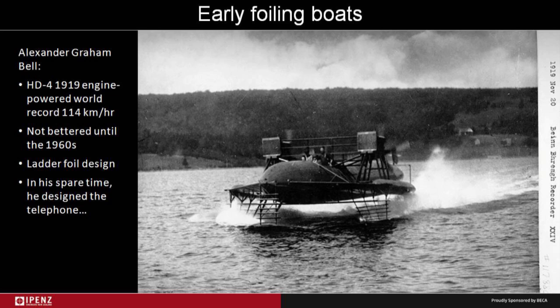A lot of people were playing around with foiling setups, and Alexander Graham Bell was probably the most famous example of this. This particular boat set a world speed record in 1919, of 114 kilometres an hour on water, which is pretty staggering when you think about it. That record wasn't beaten for many years. It relied on these foils here, so it's a fully foiling boat, and we call these ladder foils. There are runs of a ladder, and each of these is a lifting area. The beauty of this system was, as the boat got faster, the amount of lift area would automatically reduce, so it was quite a stable setup.